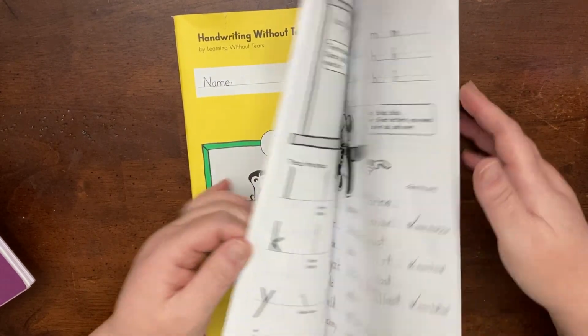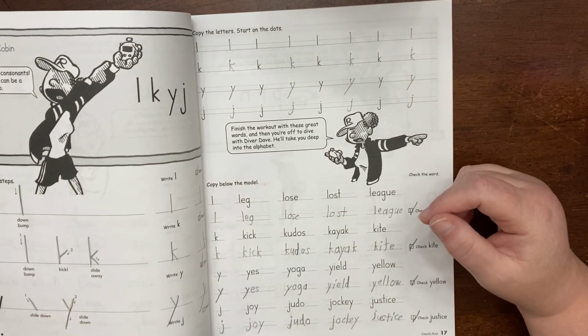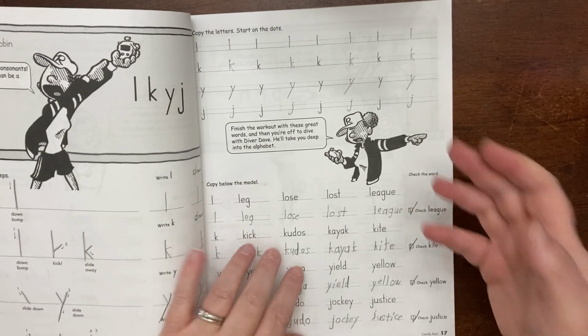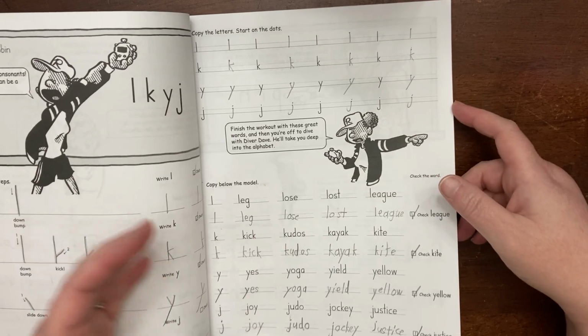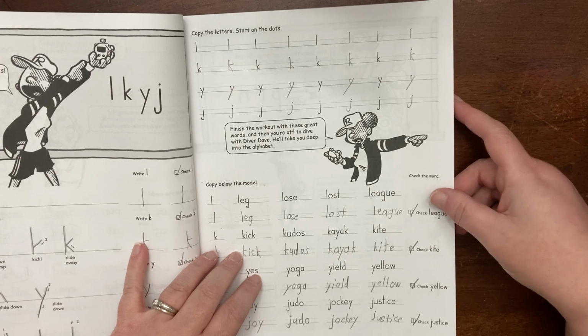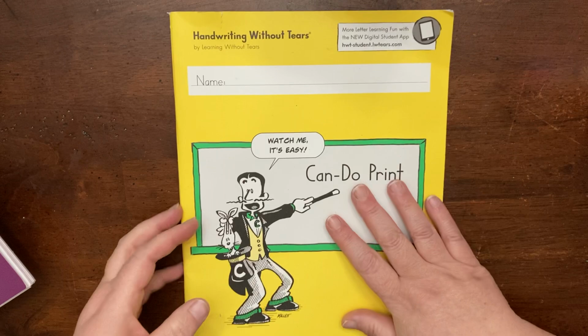I liked this because he learned print with manuscript circle stick, and these ones have more like the tails on them, which just lends itself to moving into cursive from that. So this is going well. He just does like a page a day. So yes, that's been great.